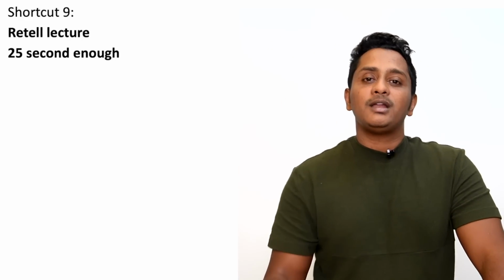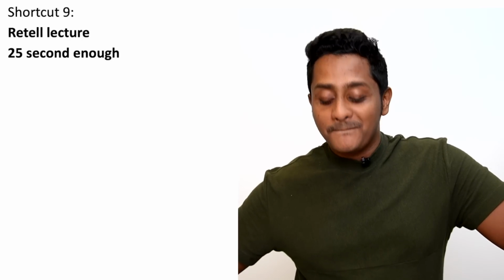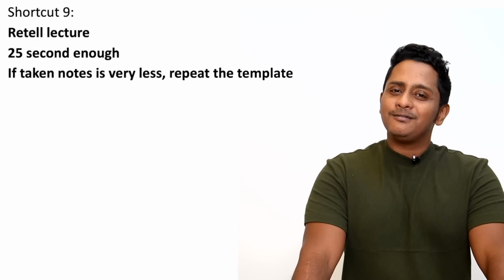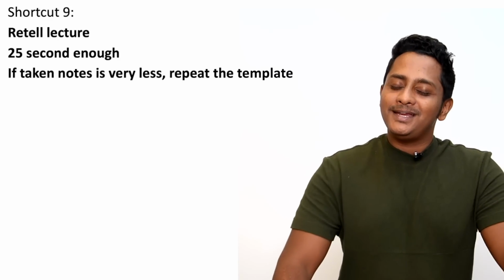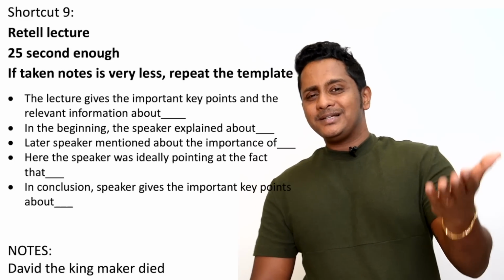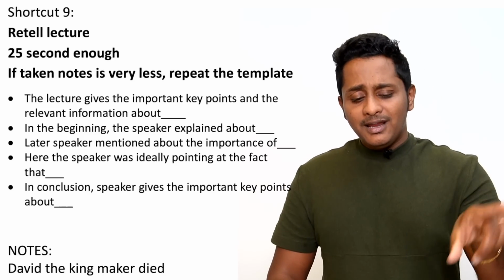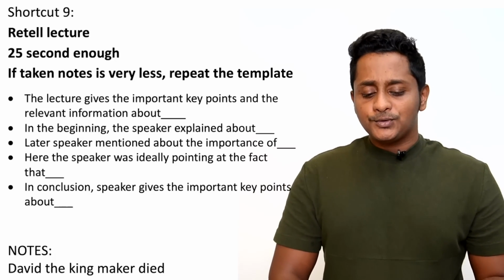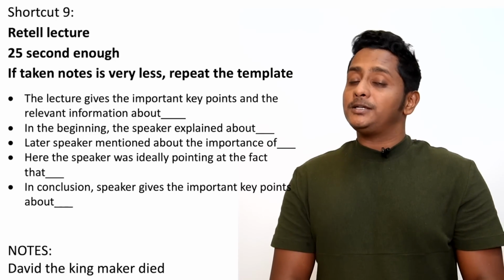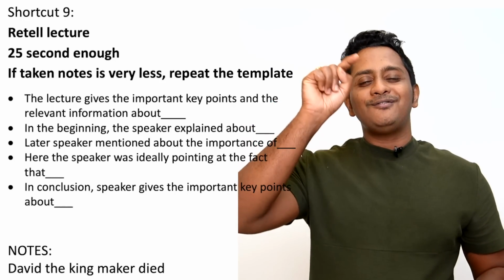But worst case scenario, the audio played for 26 seconds. Nakul, I was able to write only 4 words, 2 words. What to do? Alright, if the notes taken are very few, repeat the template. Cool, what is this golden shortcut? This is the template, let's say, and down is the notes. Hope you are able to see. David the Kingmaker died, the aristocratic society demanded for it. Only 2 small phrases I have written, but I have a 5-line template. The first line that I have written, David the Kingmaker, will go to the first line of the template.